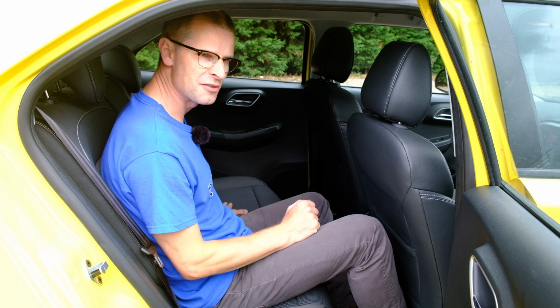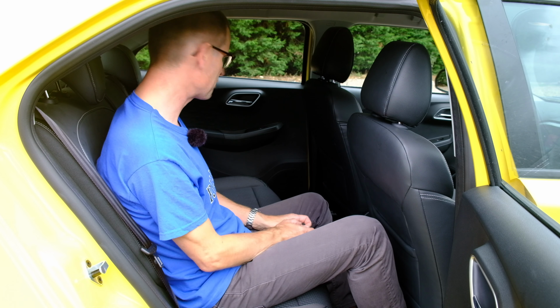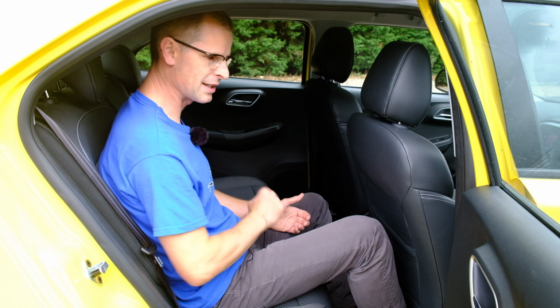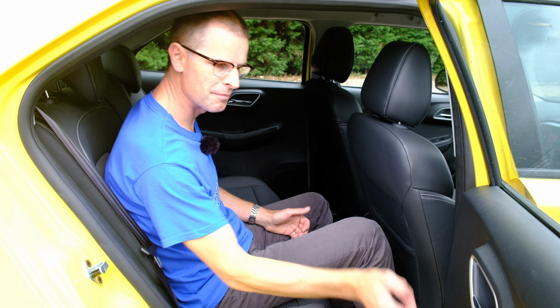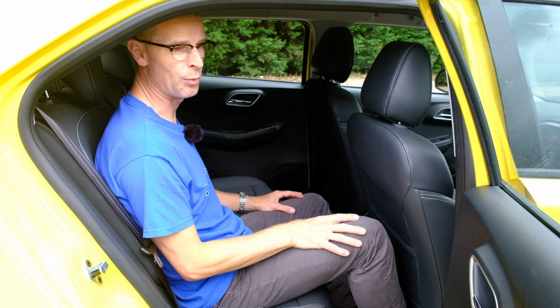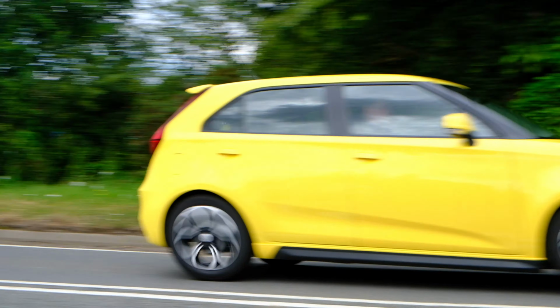The fabric has changed. Those funky red stripy patterns have gone now, and it's gone a bit more grown up, but the trade-off is it's more comfortable now, so I'm not going to complain. As in the front, we now have big plastic door cards, which I'm less keen on, but I'm sure if you've got kids in the back, that wipe clean aspect will come in handy.